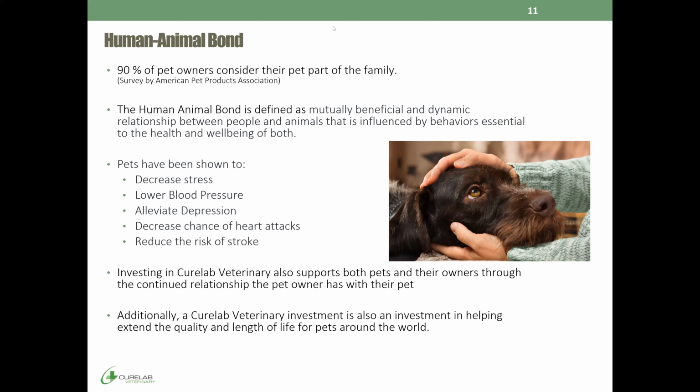Excuse me, I can read one. We're investing in CureLab Veterinary, but the patents are held by CureLab Oncology, right? Not quite right. CureLab Oncology gave CureLab Veterinary worldwide exclusive license for every IP it has for dogs, cats, and horses. So for these 3 animals, for dogs, cats, and horses, CureLab Veterinary legally became the owner of the IP rights. Did I articulate it clearly?